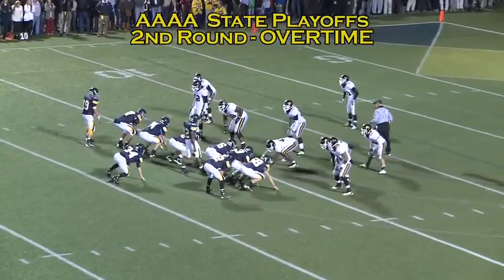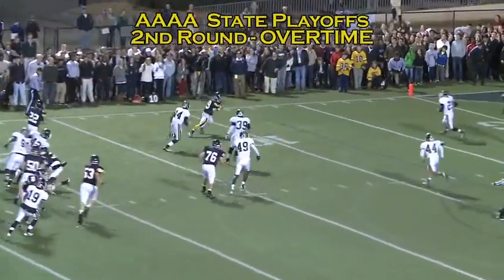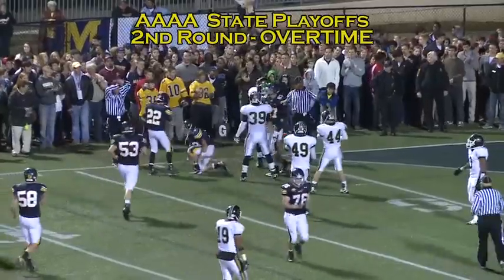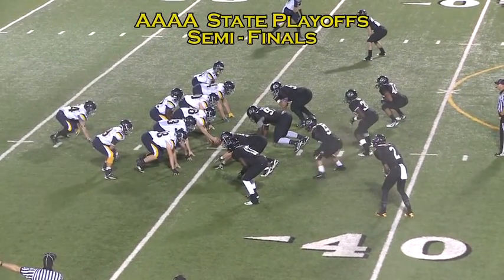So Marist starts on the 15. They need to score. Ray King goes in motion. The pass to Nick Carrier at the 5, and he falls forward. It is Nick Carrier at the halfback, along with Marcus Miller, and Griffin King is a fullback.